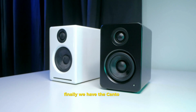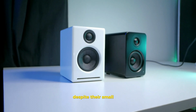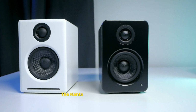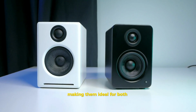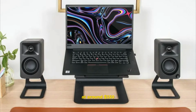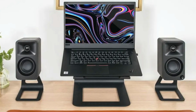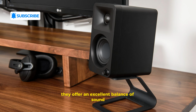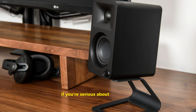Kanto Ora, studio quality sound. Finally, we have the Kanto Ora speakers, which deliver studio quality audio. Despite their small size, these speakers offer impressive bass and high volume. The Kanto Ora provides detailed and balanced sound, making them ideal for both gaming and music. At around $350, the Kanto Ora might be on the pricier side, but their performance justifies the cost. They offer an excellent balance of sound quality and versatility, making them a top choice if you're serious about your audio setup.